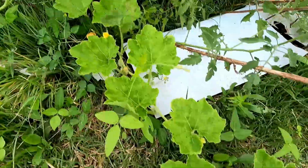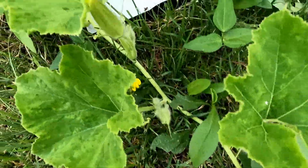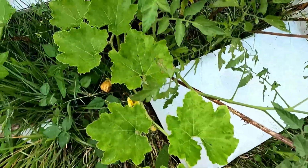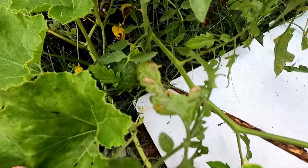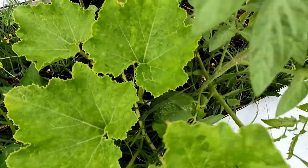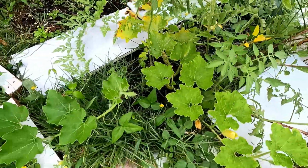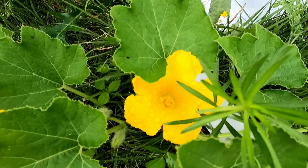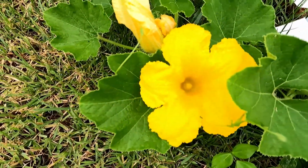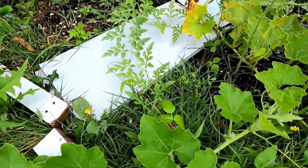I don't know what our squash is doing. Looks like it's trying to produce. Got some flowers coming on. What's that? Oh, there's a squash in there. Cool. Have to pick that eventually and see what comes of it. Here's the other squash right here. Oh, pretty squash flowers. Look at those. Awesome. Awesome stuff.